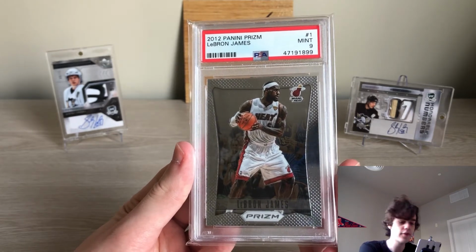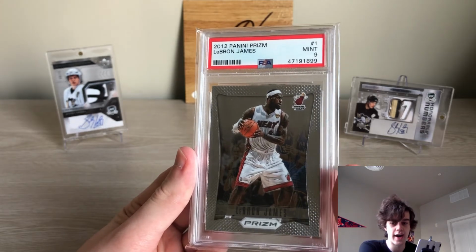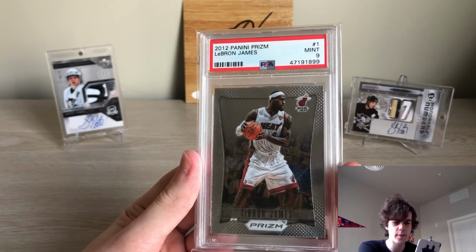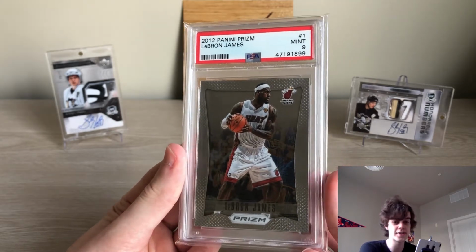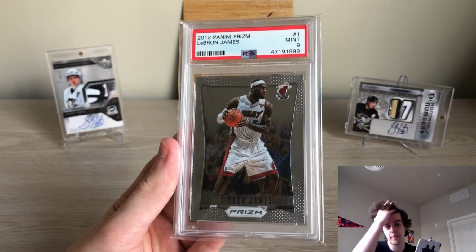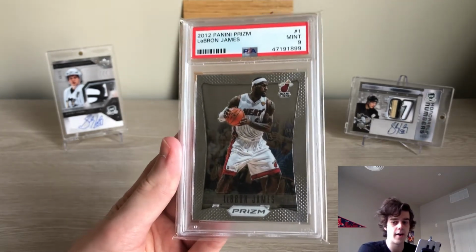However, the pop is 3,500. There are 2,000 graded higher in PSA slabs. Just kind of makes me wary. The pop's pretty high. Plus the fact that I don't personally love the sticker. I like the promo more. I'm a little biased there. That has kind of kept me from buying the sticker.